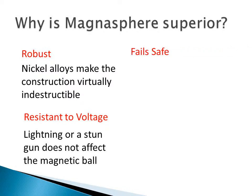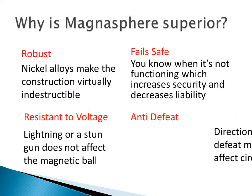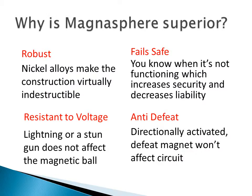And when it fails in our MSS open loop system, it fails safe, so you know that a door is not functioning. It increases security for your client and decreases liability of an undetected break-in. Most importantly, it's anti-defeat.